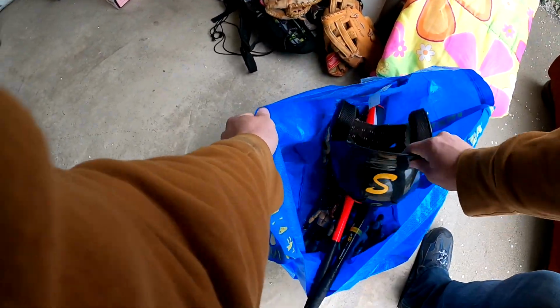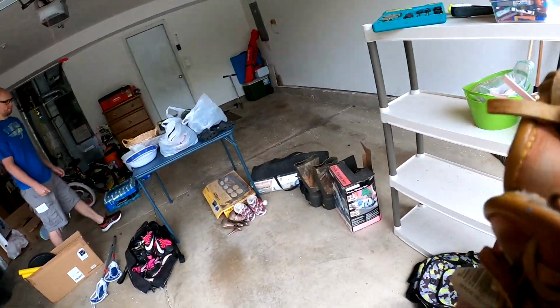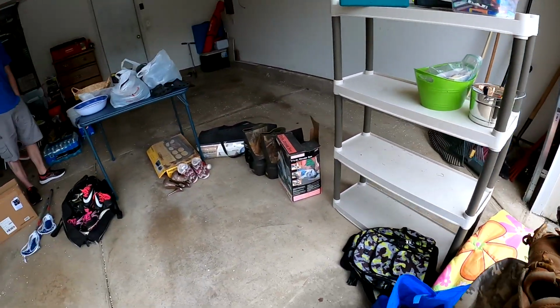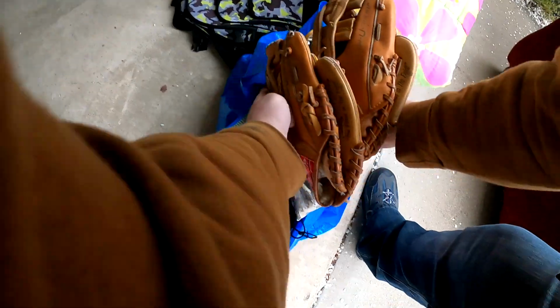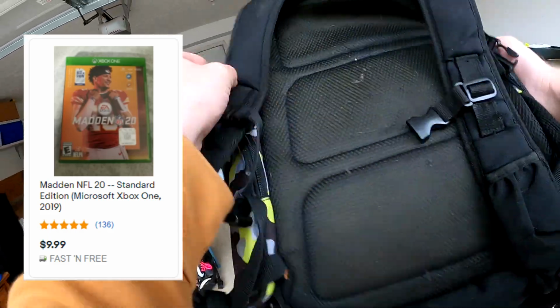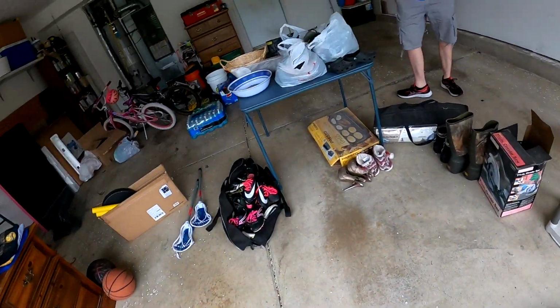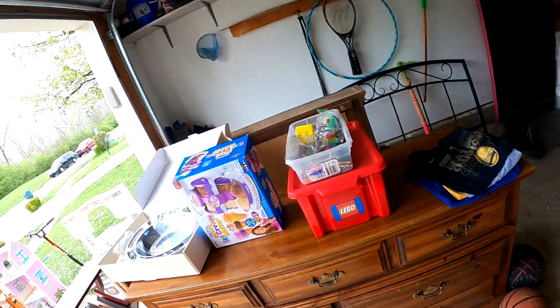I don't know how much that helmet or the gloves are going to go for. Hopefully the gloves go for a little bit more than the bats. And then I was like, is that backpack included with it? And he says, yeah, it's a pretty cheap backpack. I toss it in and find out that there's actually a copy of Madden 20 inside of it. So I have that listed for $9.99. Nice little throw-in. I didn't expect to get a video game out of that deal.